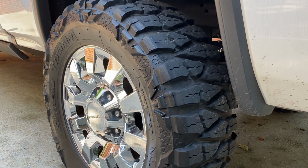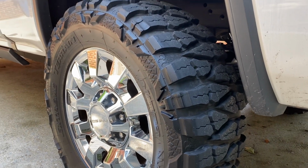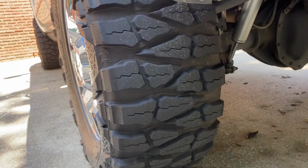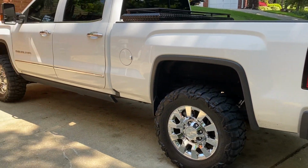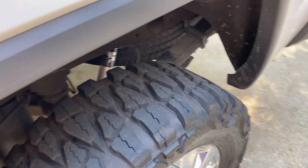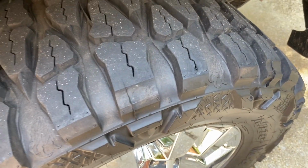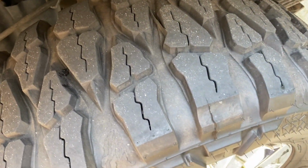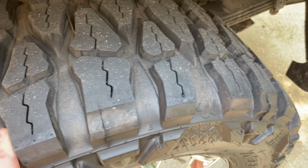The next tire we're going to look at is the Nitto Mud Grappler. And just right off the bat, this is, in my opinion, the best looking tire on the market, especially for a truck like this. The extreme ruggedness just sets the truck off so well. And right off the bat, the first thing you notice to me is the massive voids between the tread. The outer lugs, I mean, I can fit 3 fingers between the tread lugs.